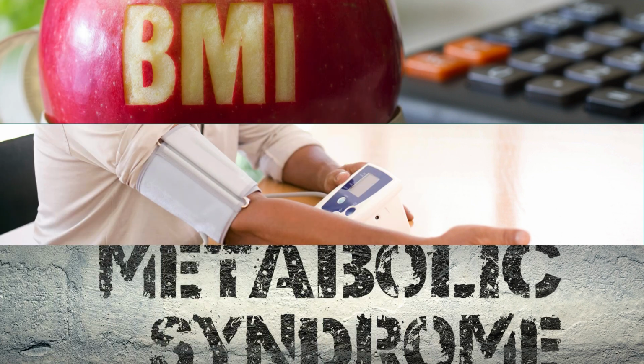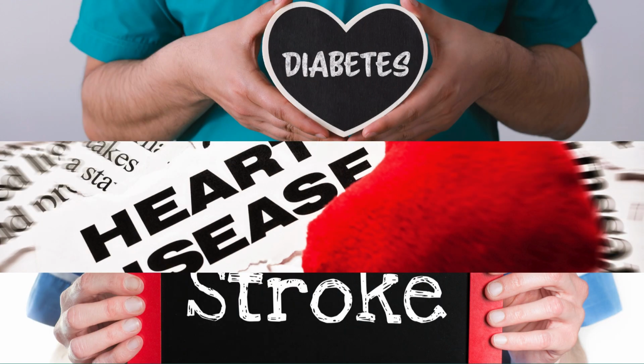Studies have shown that there is a strong association between a low sperm count and the following. One, elevated or high BMI, body mass index, and elevated or high blood pressure. Metabolic syndrome is closely associated with a low sperm count. Also, people with a low sperm count have a high chance of developing the following conditions: diabetes, heart disease, and stroke. Therefore, the overall health of your sperm count can tell us more about you as a man.